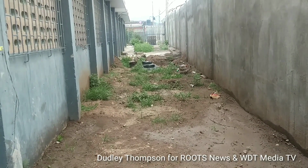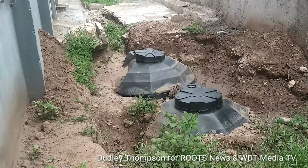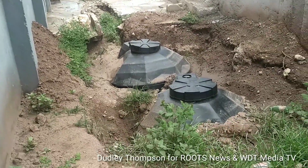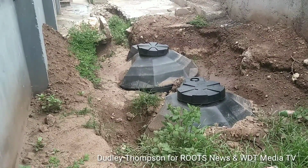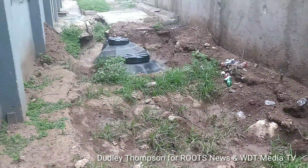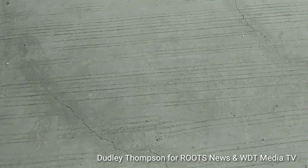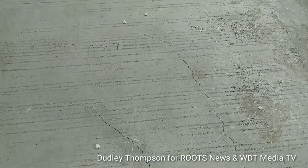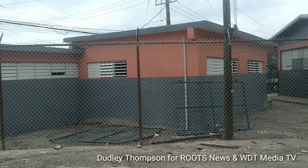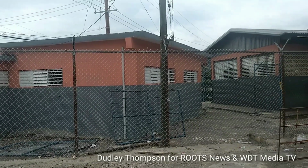We are now on the compound of Coburn Gardens Primary School, and regrettably the story remains just the same. Same story, nothing has changed since our last update. We are seeing some cracks in the sidewalk just by Coburn Gardens Primary School. As we said to you earlier, nothing new to report when it comes to the school rest road.